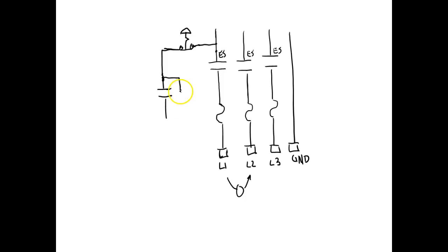I don't know the symbol for a key switch, but this is the key switch that I have up to. This is a wiring diagram, right? So inside there, we got a relay. This is my key button switch right here. As long as your E-stop is not pressed, I can take my key and turn it, and then it'll energize this relay.